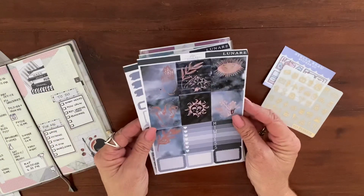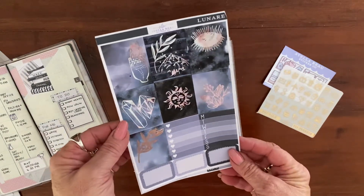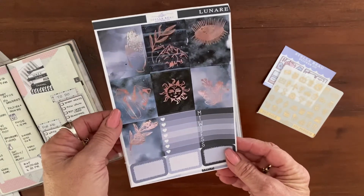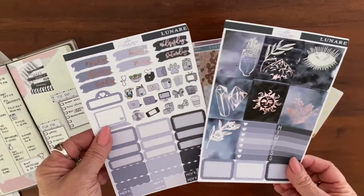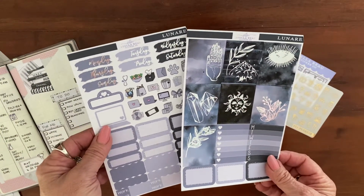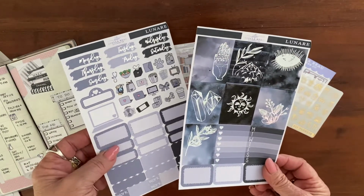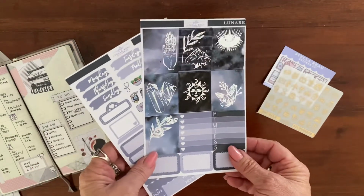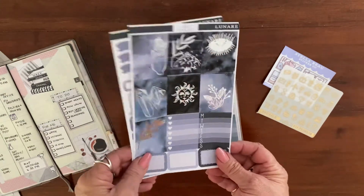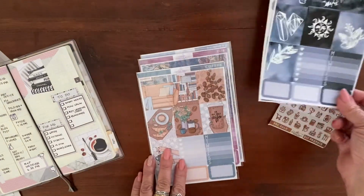But I just loved this design, and look at this foiling. Let's see if we can look at that. That's actually really lovely. And I love those designs. So I should be able to get at least, actually probably I can get 3 spreads out of this. They'll all be a little bit different, but making use of what's here, I think I could possibly do that. So I think this is a great way to decorate my Hobonichi, and I love this silver foil. So that's one of the kits I got.